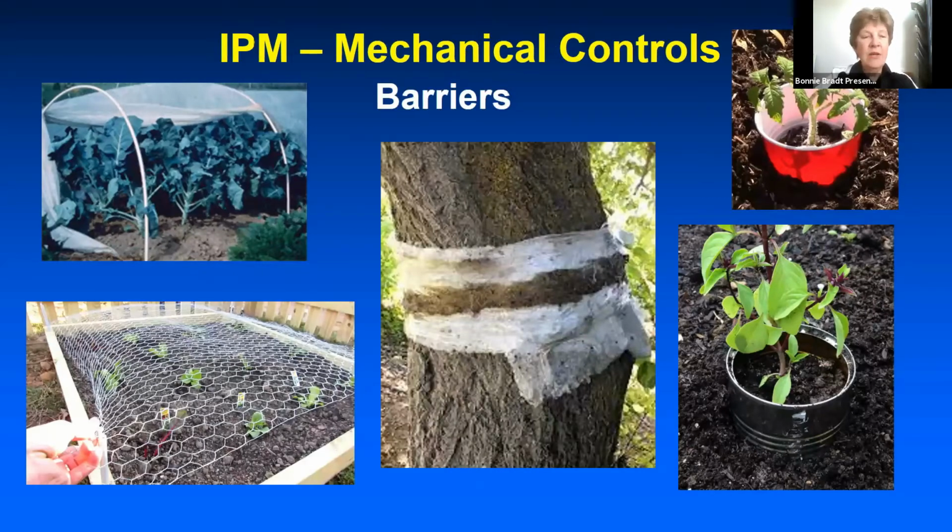Now you can see here a selection of different types of barriers, and there are lots of them. But in the upper left, we have the row covers, which have a lot of different uses. A very lightweight row cover, which a lot of people use, is Agribon, which is a very famous one. Agribon 15, one of the lowest numbers that you can get, is very lightweight. It doesn't really protect your plants from heat or cold, but it does protect them from insects.